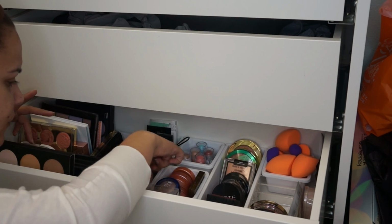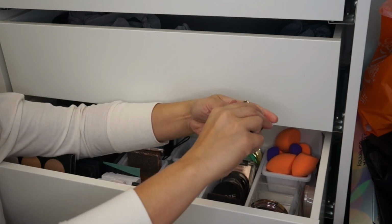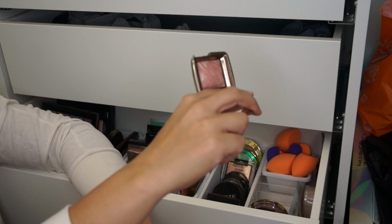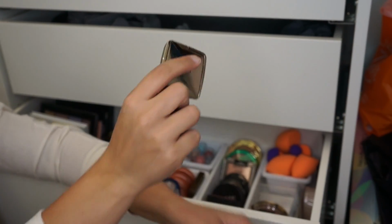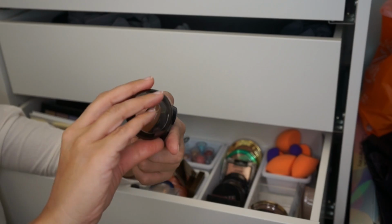But we do have a few blushes that I missed. So these are some more minis that I'm keeping because I just got them. This is the Hourglass Mood Exposure. This is a really pretty plummy color, so I am going to be keeping that one. Again, I am obsessed with minis.